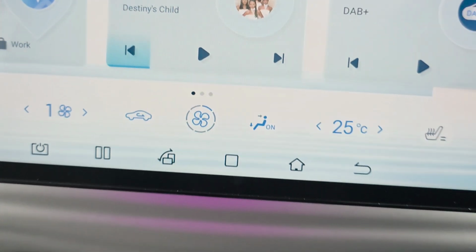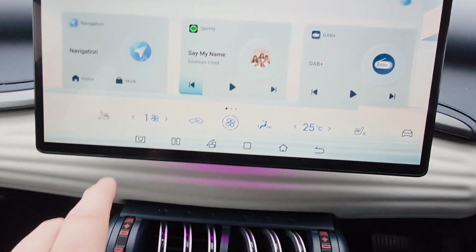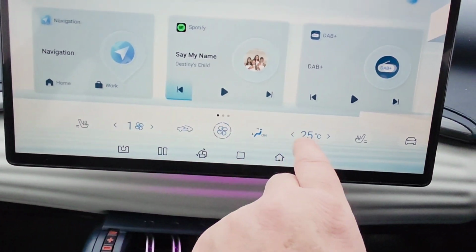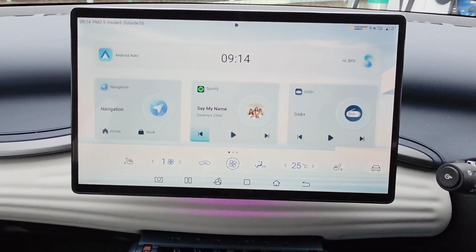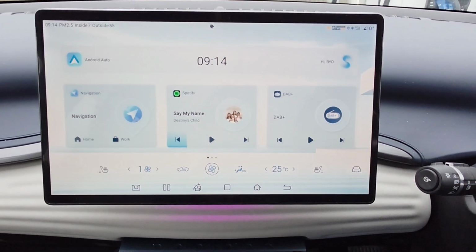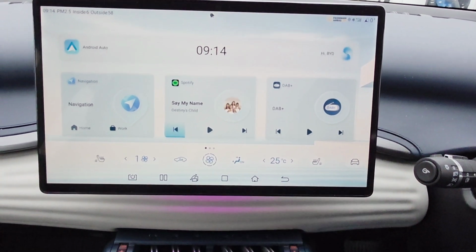So there are some changes to things like these along the bottom here. You can now hold them down and move them to different places and all that kind of thing on the new updates. I think there are more apps as well, things like YouTube and stuff like that. But outside of that, there's not an awful lot of difference.